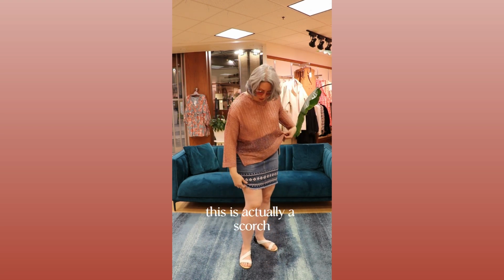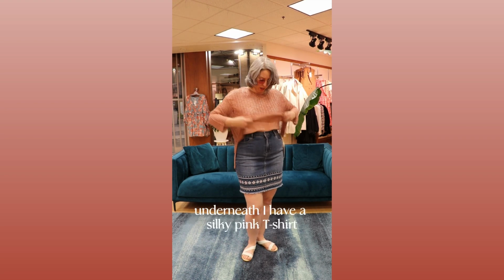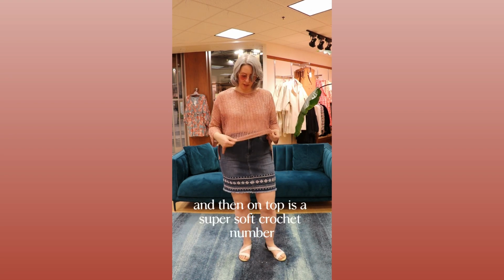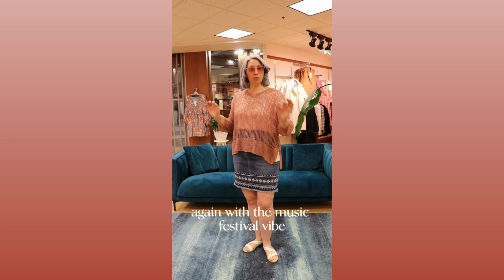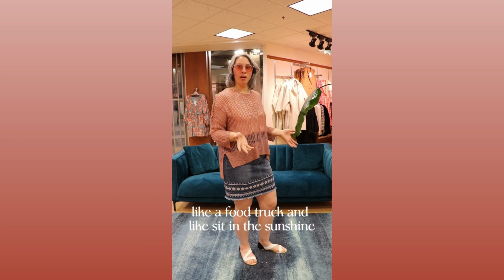This is actually a skirt. It's got beautiful embroidery detail along the bottom. Underneath I have a silky pink t-shirt. And then on top is this super soft crochet number, which I really love. And I'm really digging all the soft pinks. It's feeling very, again, like a music festival vibe. Or maybe you're going out to get something from a food truck and sit in the sunshine.